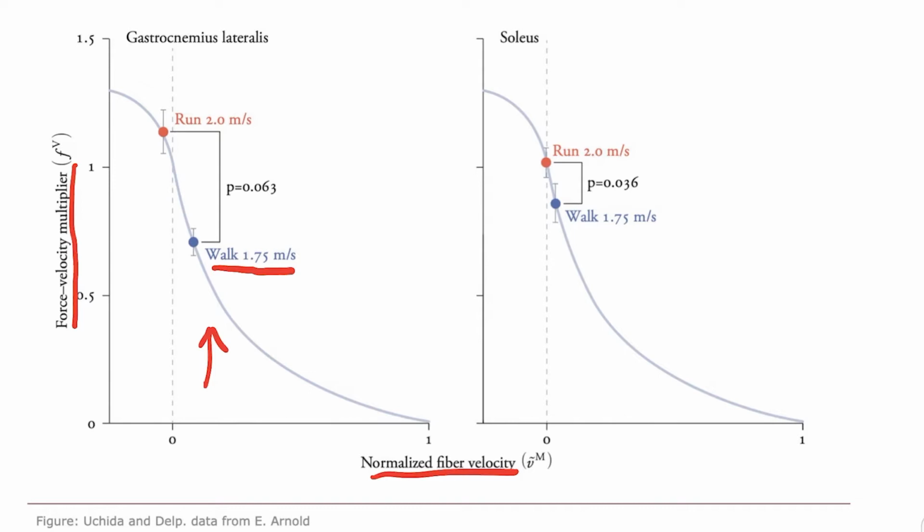Now, when you break into a run, a slow run at 2 meters per second, the muscle fibers actually slow down in the gastrocnemius, so they generate more force for a given level of activation. The same is true for the other big plantar flexor. Walking at 1.75 meters per second results in a significant shortening velocity. When you transition to a slow run, the velocity goes to 0.